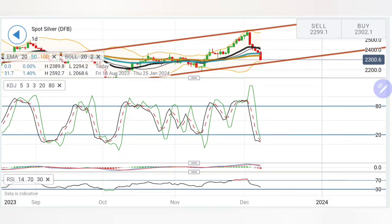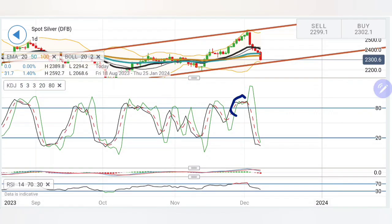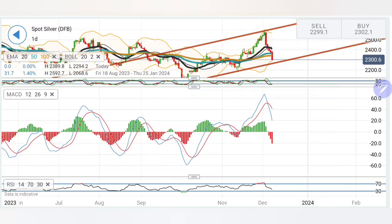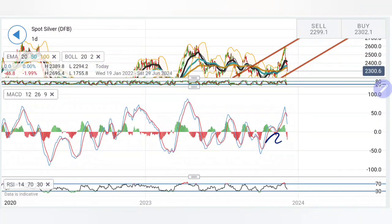Stochastic has come to oversold levels. See, when it was trading overbought, nobody questioned it. So yes, it can continue to trade oversold as well. Look at MACD. MACD is crossing over at the top, trading with divergence and bearishness. Though this is not the peak for silver, it can rise further, but right now it is retracing, and even if you see the MACD, this is how it has been trading.